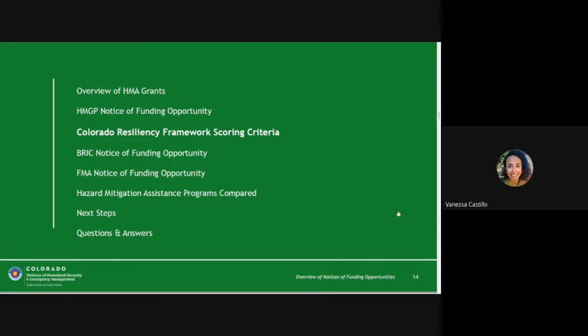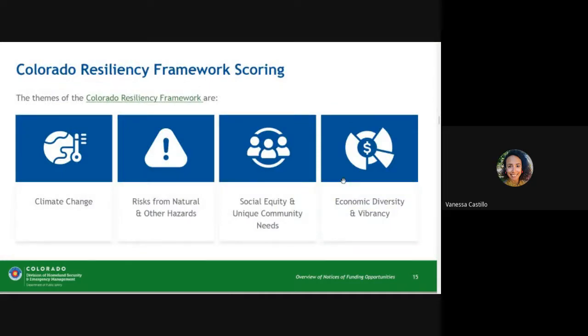Thanks, Jason. So what we're going to talk about next is the Colorado Resiliency Framework scoring. And this is the scoring that the state applies to all mitigation projects. So that includes HMGP, BRIC, and FMA sub-applications. The major themes of the framework are shown here: addressing climate change and adaptation, reducing risks from natural and other hazards, increasing social equity and bolstering unique community needs, and finally, promoting economic diversity and vibrancy. And that comes directly from the Colorado Resiliency Framework. I've linked that here on this slide.